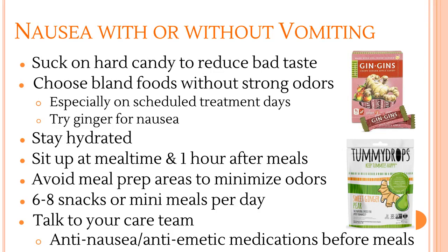After vomiting, rinse your mouth or suck on hard candy to reduce the bad taste in your mouth. There is evidence that ginger can help calm an upset stomach and reduce nausea. Some patients have found that tummy drops or ginger candy, as shown on the slide, have been helpful. About 30 minutes after vomiting, try sipping on clear liquids such as broths, gelatin, sports drinks, juice, popsicles, and ice chips to rehydrate. If you are able to keep liquids down and when you are ready to try solid foods, be sure to eat sitting up to facilitate the digestion process.